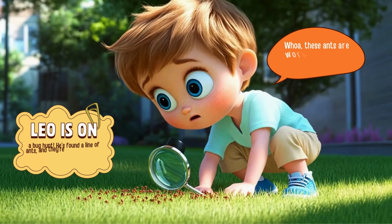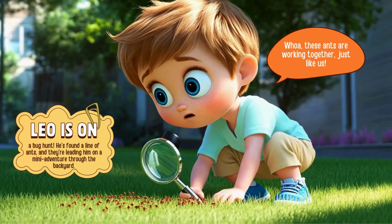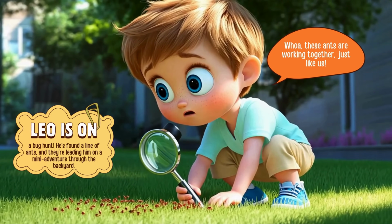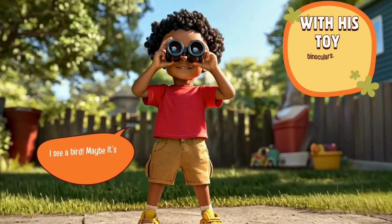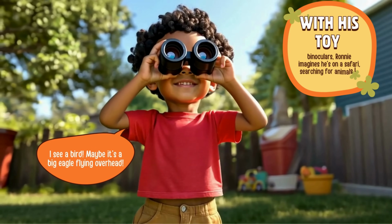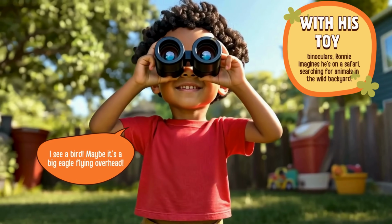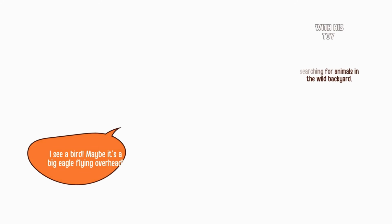Leo is on a bug hunt. He's found a line of ants, and they're leading him on a mini adventure through the backyard. Whoa, these ants are working together just like us. With his toy binoculars, Ronnie imagines he's on a safari, searching for animals in the wild backyard. I see a bird. Maybe it's a big eagle flying overhead.